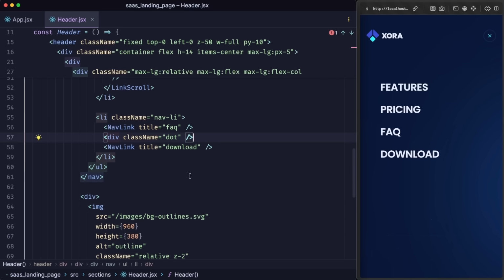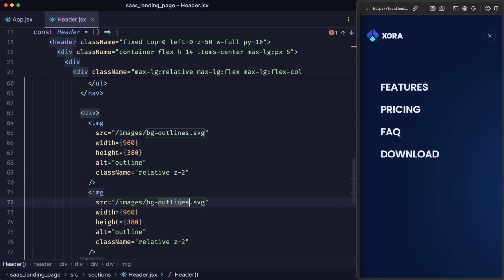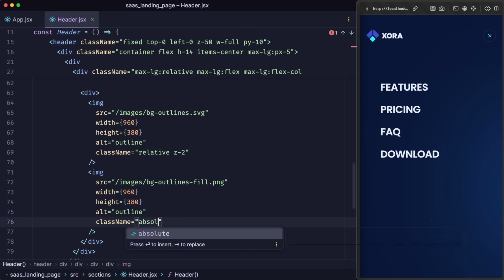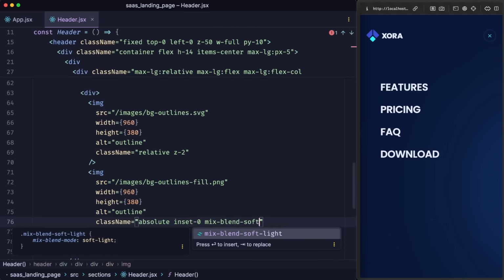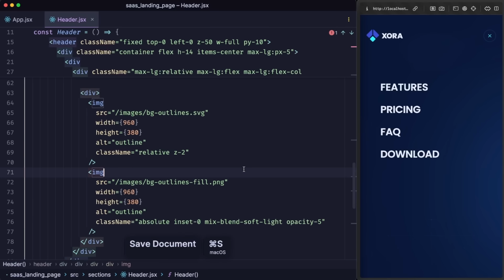If we save this, nothing happens yet. But now we can duplicate this image below, and instead of bg-outlines, we can say bg-outlines-fill. This is a second image. This one is actually a PNG. It'll have the same width and height, but a bit different class names. It'll be absolute with an inset-0. This means top 0, left 0, right 0, everything is 0. And mix-blend-soft-light with an opacity of 5. I will explain what this does very soon.